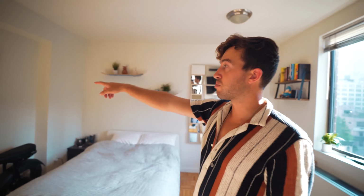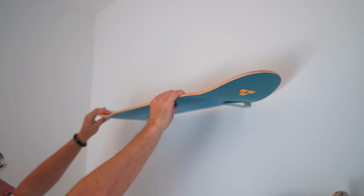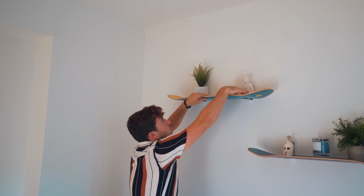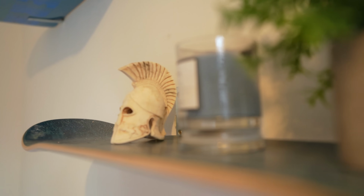Also, I just got this new piece right here, the It Was All a Dream. Had to pay homage to the Notorious B.I.G. And then as well, I've been wanting to do this for a while, but I just hung up the skateboard shelves right here. I didn't know how it was gonna look, but I feel like it actually adds a nice feng shui to the place.